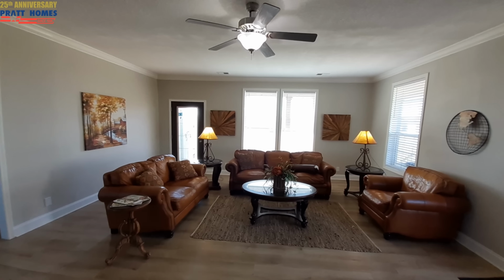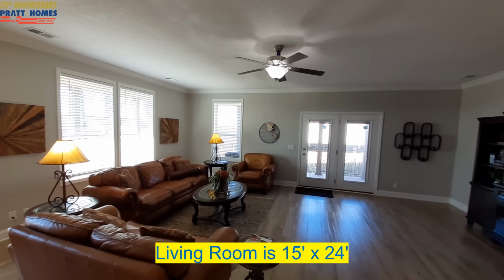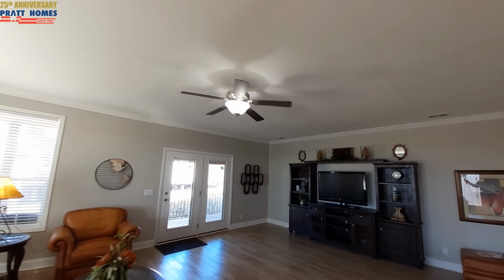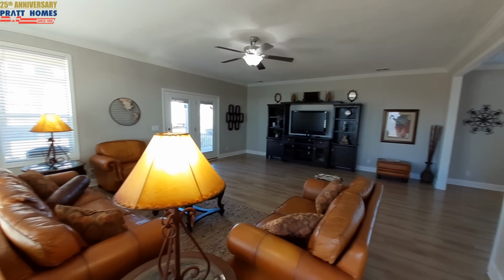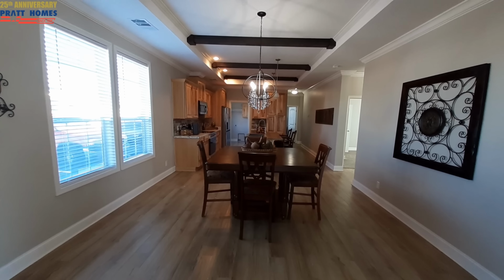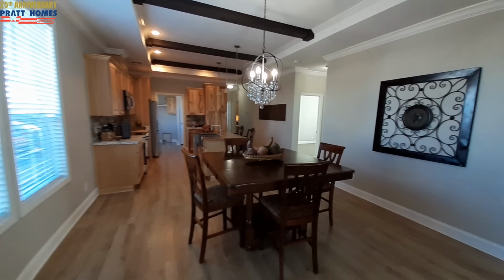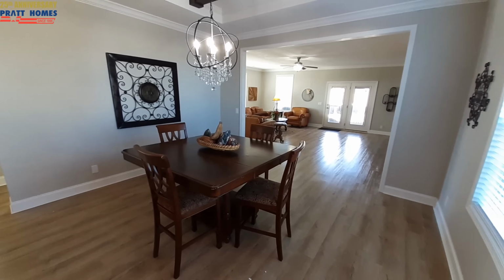Look at the size of this living area. All your vents are in the ceiling. This is a huge living area. Off your living area comes into the dining room. And let me tell you, that large four-man table looks small in here in comparison to the full size of the dining room. And check out this light fixture.